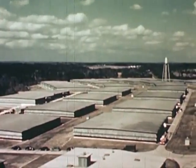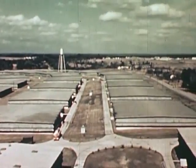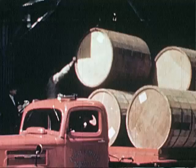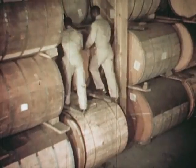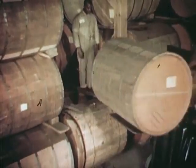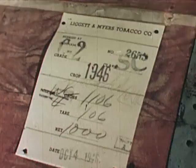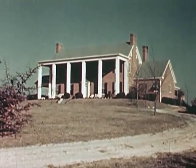On the outskirts of Durham, Liggett and Myers' vast warehouses stretch out like a city within a city. Endless is the parade of trucks bringing hogsheads of tobacco to be aged. In the warehouses, the hogsheads are stacked up according to an elaborate plan of rotation, and on each is fastened a pedigree of the tobacco that it contains, where it was grown, what type it is, and when it was bought.